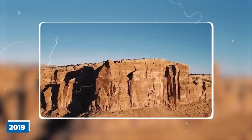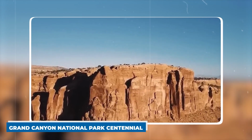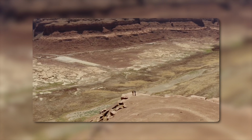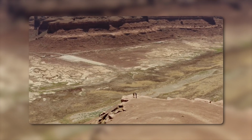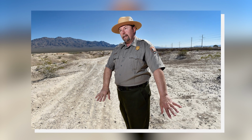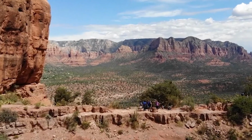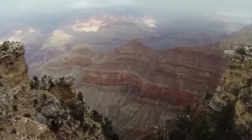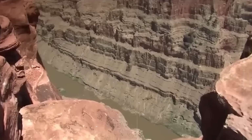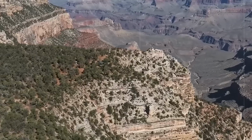In 2019, in recognition of the Grand Canyon National Park Centennial, the National Park Service is undertaking a comprehensive paleontological resource inventory for the park. In the words of Vincent Santucci, a senior paleontologist with the National Park Service, a distinguished team of specialists in geology and paleontology will participate in fieldwork and research to help expand our understanding of the rich fossil record preserved at Grand Canyon National Park.